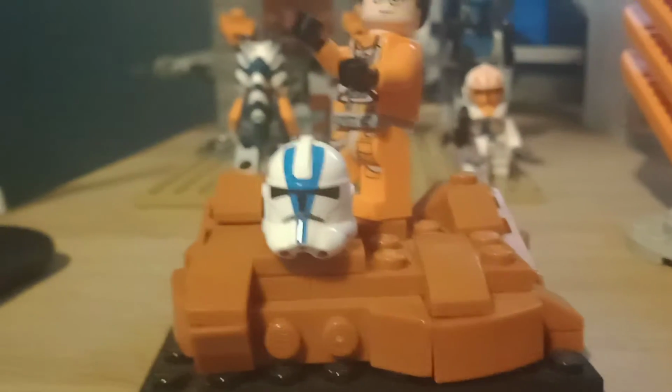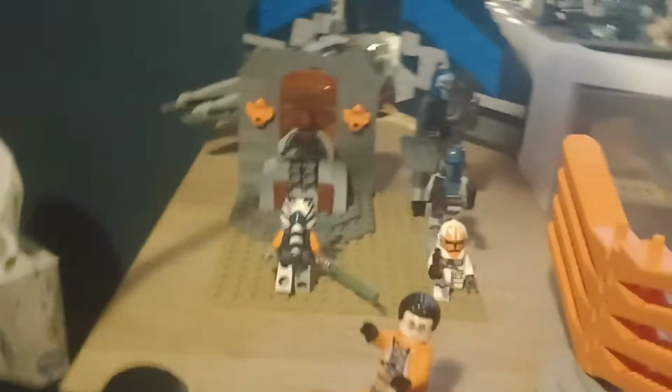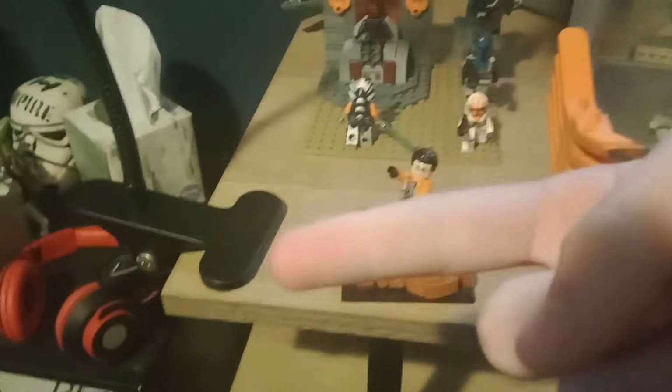Over here we have what I like to coin the separator stack. Anytime I get a brick separator, you will just see this thing grow to immense levels. And then we have my tribute to Matt the Brick Whiz with the oldest clone helmet in my collection, the 2013 501st helmet. And I put him on a Geonosis baseplate because I really didn't have anything else. And also, this baseplate was meant for the UCS gunship figures. So, yeah.